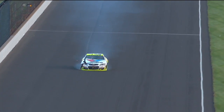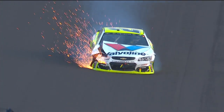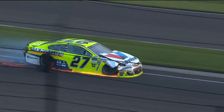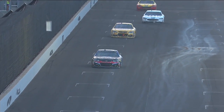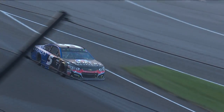A lot of damage to the 27 of Paul Menard. The 11 of Denny Hamlin. We saw smoke rolling out from underneath the 11. We're going to find out if there's the white flag. We just saw the white flag indicating that they did get to the overtime line before the caution came out.